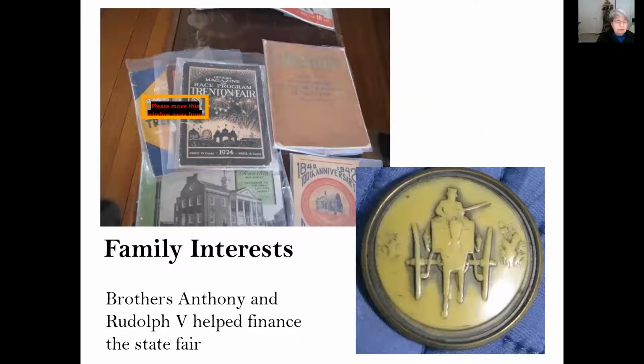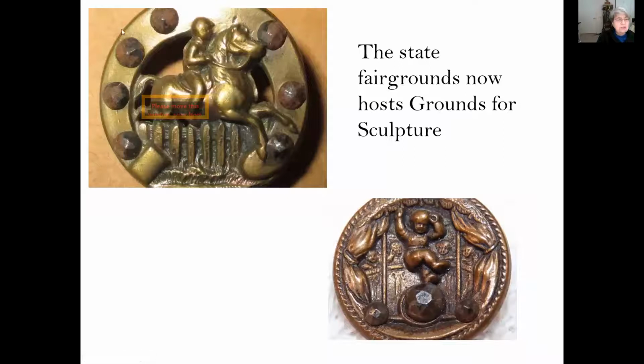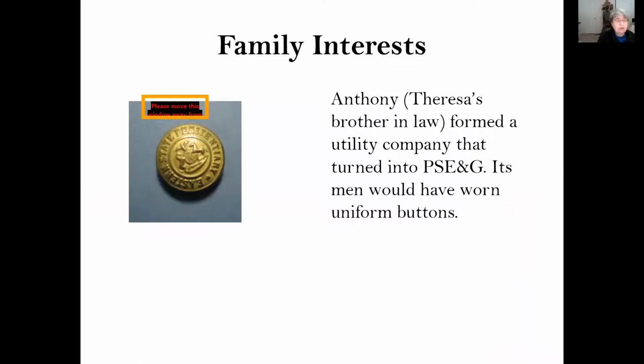One of the family investments was the State Fairgrounds. The brothers were Anthony and Rudolph. They were twins, and they helped finance the state fair. So we can use anything on this tray that would be found at a county fair. So here are the trotting races. Here is this beautiful metal button encased in a horse show, could be the horse races or the steeplechase races. And here is a kind of a circus thing of the child balancing on a ball. We know the State Fairgrounds is now Grounds for Sculpture.